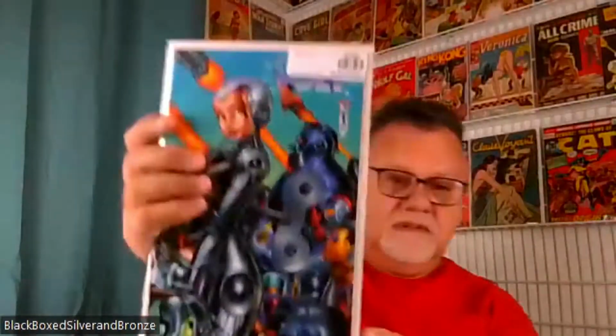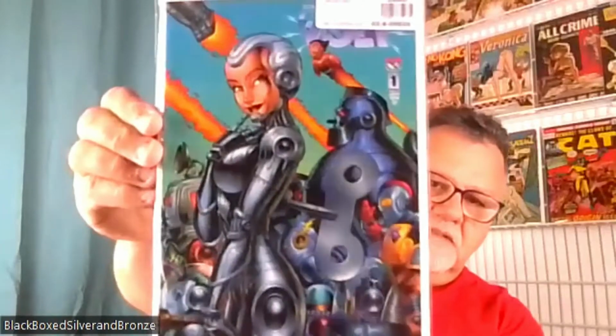Night Tiger showed this one. This is called 9 Volt. It's issue number 1. It's a good girl robot. And I saw Night Tiger found that in a dollar bin. I thought that was really cool, so I snagged that one.